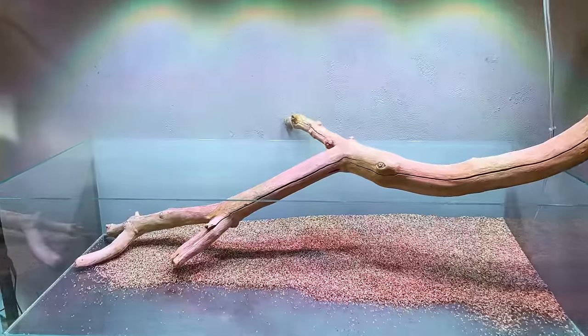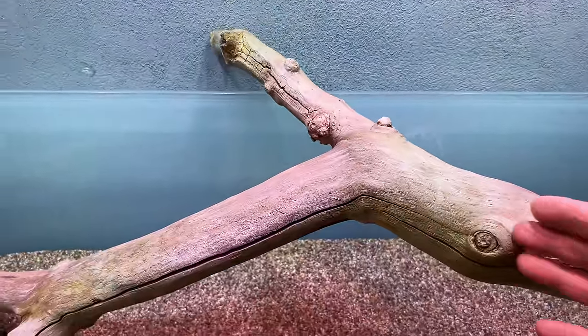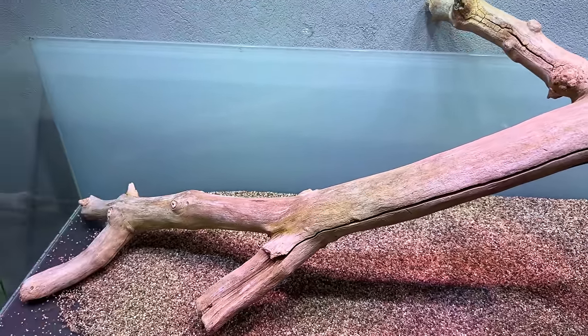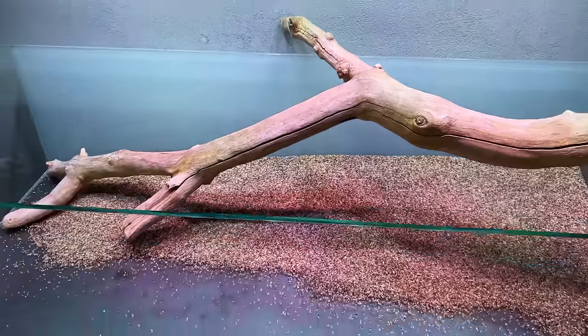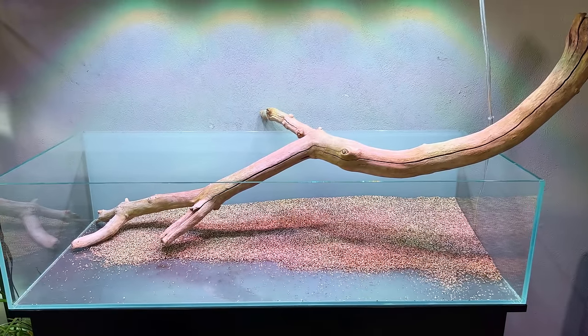So this stuff is called Neptune Driftwood. And it's really interesting. It's very light in color, also very light in weight. I can literally pick this up with one finger. So I'm very curious to see how this is going to look once it's saturated with water. So this is the main piece that I got. Got a few smaller pieces as well. Let's first move on to the rocks.